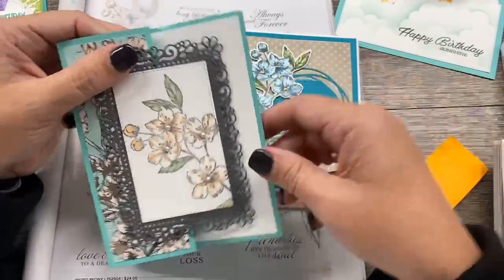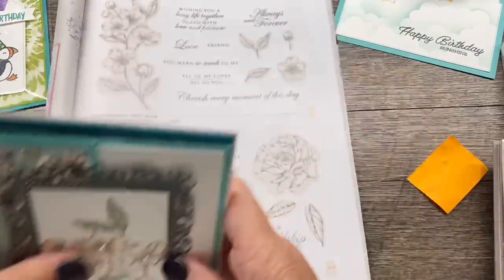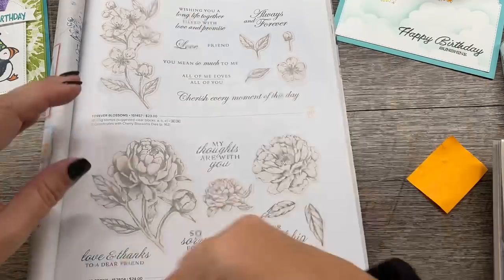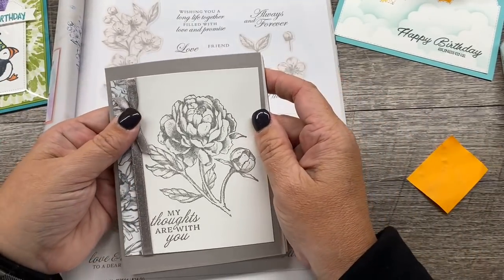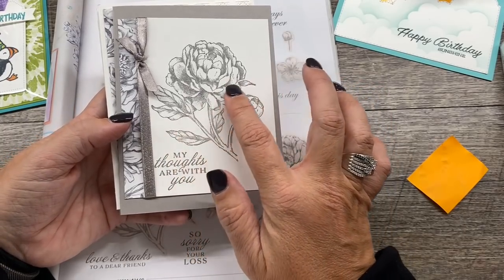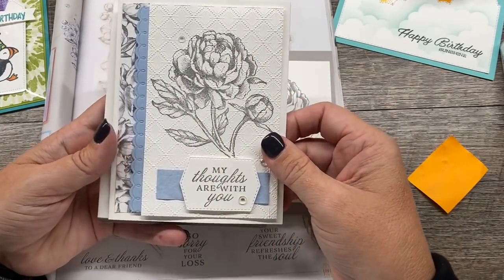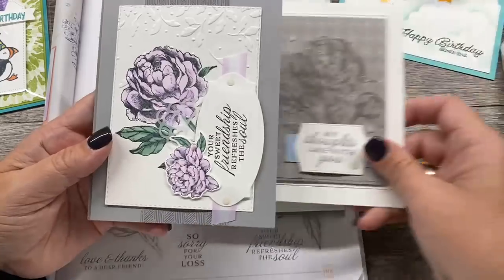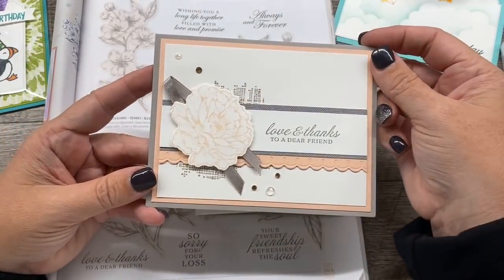Maybe this went, no, the sentiment is just on its side. So really pretty. And I actually have a ton more of these samples too, but a lot of them focused on the DSP that was with it a while back. Prized Peony. Oh, this is another really great set. I love this because you can make a stunning card just by stamping it or by adding coloring to it. So it's a really great set. I've also got a class for this one. So pretty, pretty, pretty.